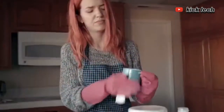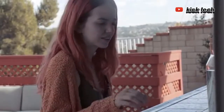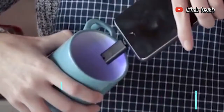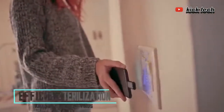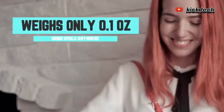This is Kelly, a girl who loves sanitizing her stuff every day. But sometimes, she can't take her cleaning kit everywhere. But now, she has UVGLO, the smallest portable ultraviolet UVC sterilizer. The UVC light is efficient in killing various kinds of germs, viruses, molds, and fungus. Smaller and lighter than a USB, UVGLO's super tiny size allows you to bring it anywhere.